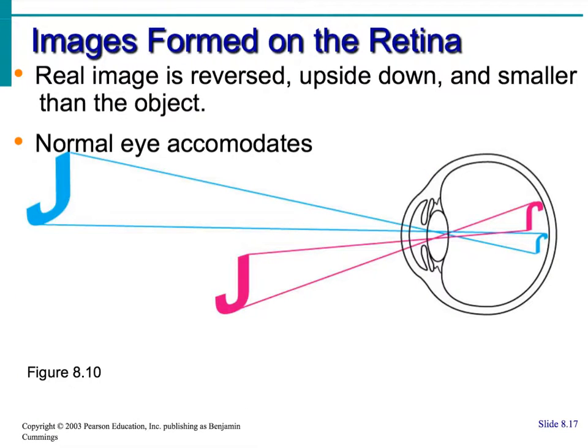The image that is formed by your eyeball is not how we actually see it. What we do with our brain is accommodate for what's happening from the lens bending activity. What you're seeing here in this picture is what we call a real image. So this real image is reversed, upside down, and smaller than the object.